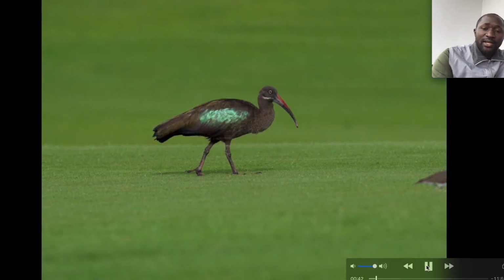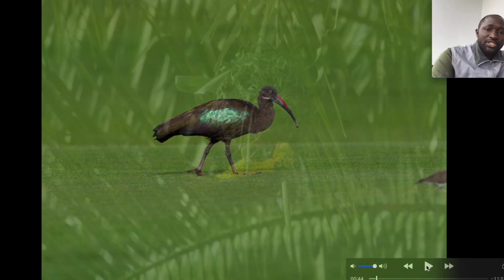We should see the Hadada ibis. This one's vocalizations feature a lot in African movies, mostly documentaries on wildlife.